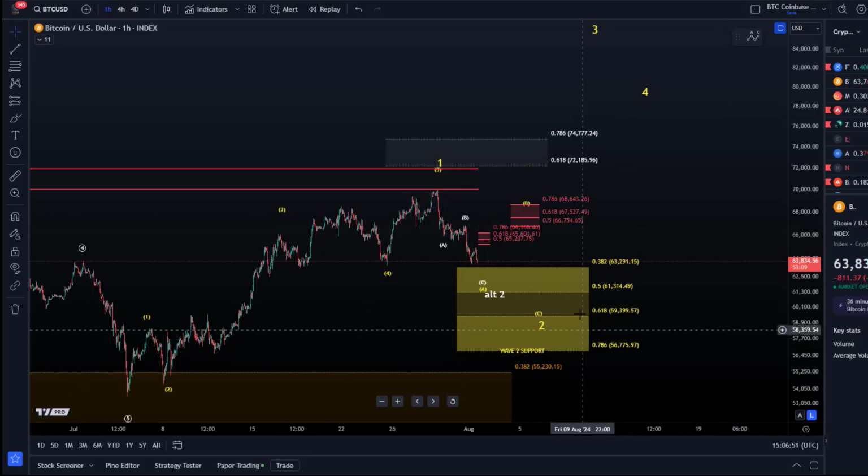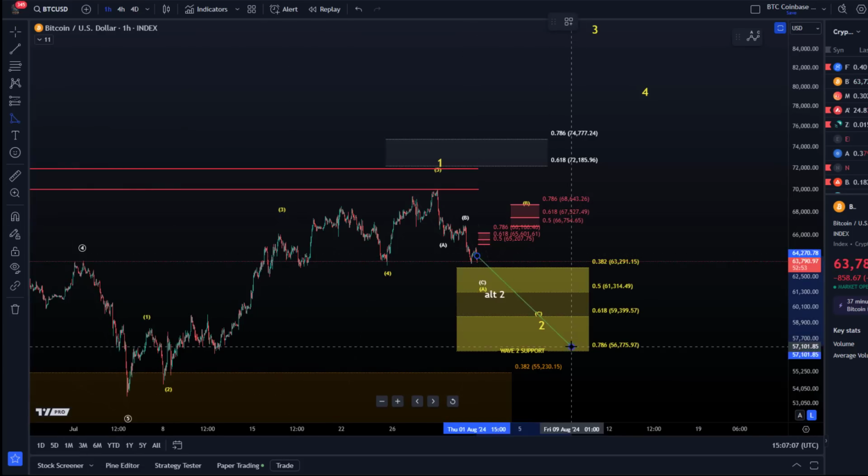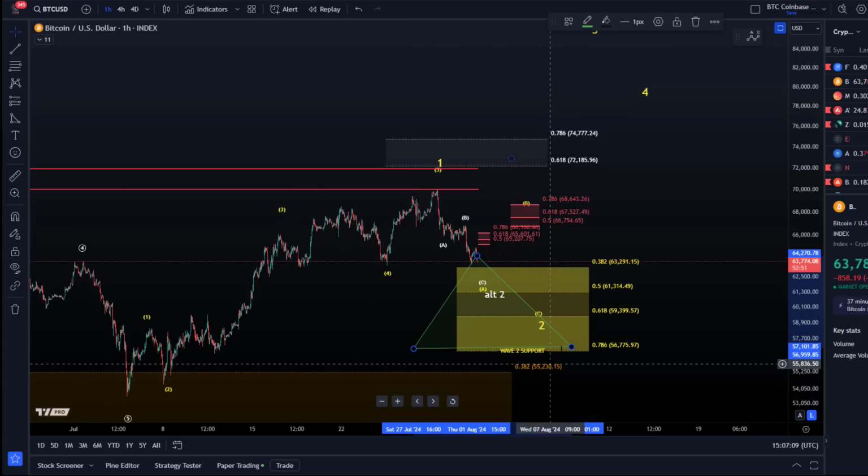Important is that the 56,775 level needs to hold. Any break below it, and I would turn more bearish. It would definitely mean I have to be more on the side of caution. But until then, I plan to add positions according to a triangle strategy, just pyramiding in basically.